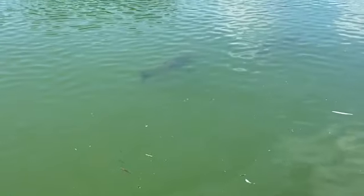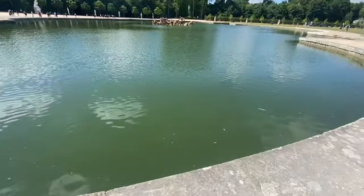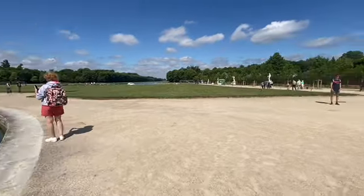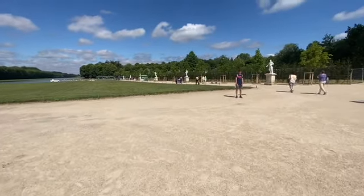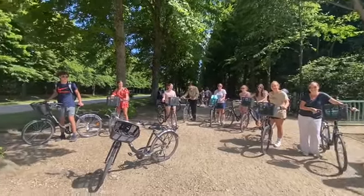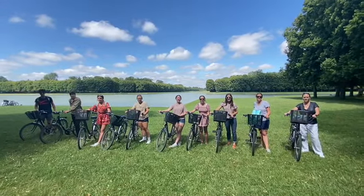Okay, there's big fish here too on Versailles grounds. Wow, that's crazy. Big, big guys. All right, we're heading off still to get the bikes to the Grand Canal. And then after the Grand Canal, we'll head to the hameau of Marie Antoinette. Okay, we're heading off on our bikes for the hamlet. Oh, there you go, we got a nice little ring. Okay, en route. And we're off, we made it to the Grand Canal on bike.